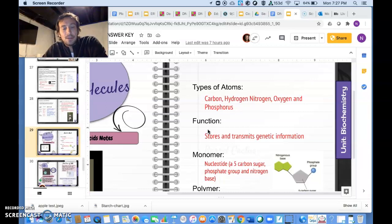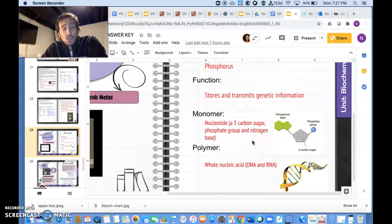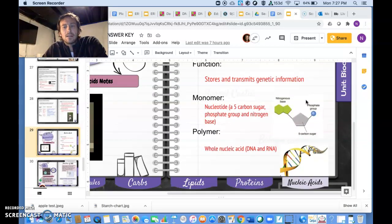Again, we see carbon, hydrogen, and oxygen, but we're also adding some nitrogen and some phosphorus into the structure at this point. The function of this stuff, what does it do for us? It stores and transmits genetic information, amongst other things. There are actually a few other things that it can do, but we'll get into that when we get into photosynthesis and cellular respiration.